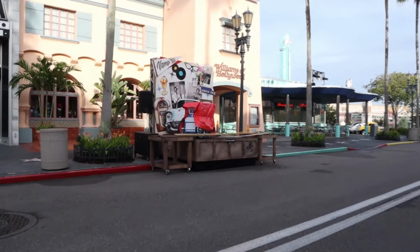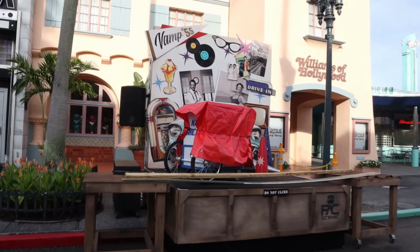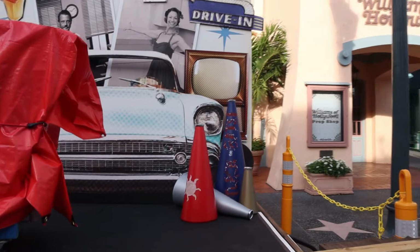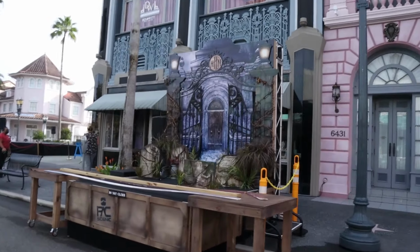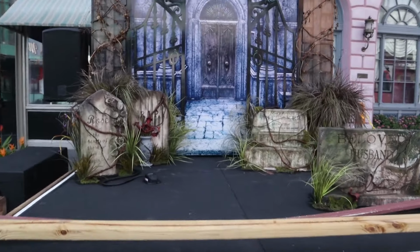The Vamp 55 stage over here does have a new addition. It's the ice cream cart from Horror Nights 2016. And it has some cones over here as well. There's also another projector opposite to the Vamp 55 scare zone set piece. And we also have this Halloween Horror Nights gravestone set piece over here. This whole graveyard looks really cool.